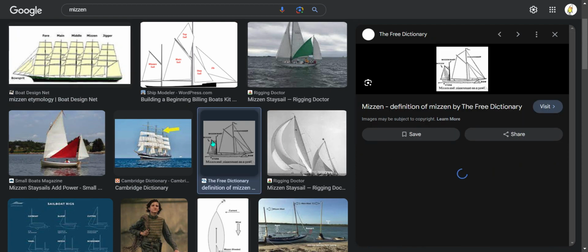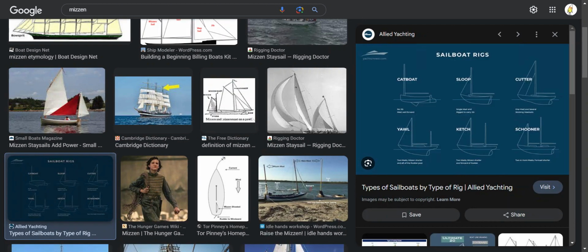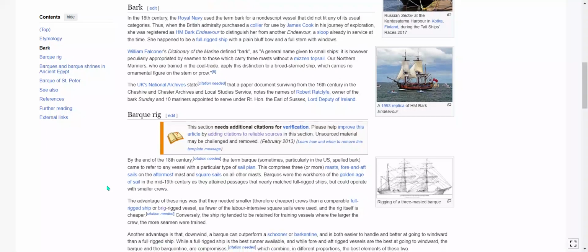Okay, that's not going to be useful. Sailboat rigs: we've got a catboat, sloop, cutter, yawl, ketch, schooner. Who the heck is this and why? Mizzen is a person from the Hunger Games? Man, I wish I cared. Okay.